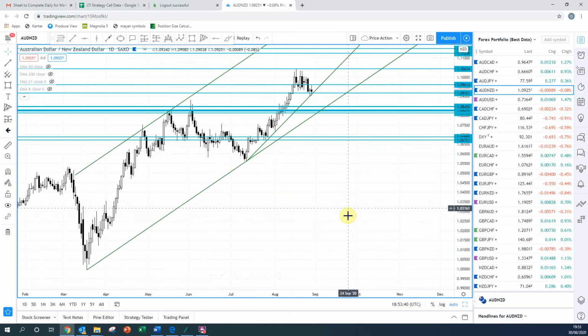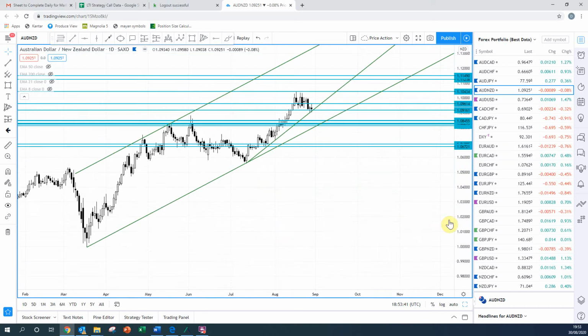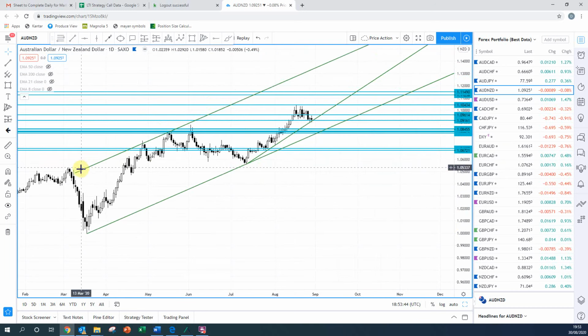So let's have a look to see if there are any opportunities that we can get into this week. Just taking a view down into the daily, I've got a potential channel going on here. It's just a parallel trend line from the bottom one. It's not the most perfect of channels, but it certainly could turn out to be one.